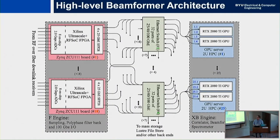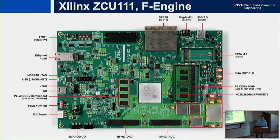And we're using a very familiar architecture, where we continue to use the heterogeneous approach, as I mentioned, with digitizing on the front end, or just digitizing the F engine. We have our FPGAs, ZC111s, over a 100 gigabit Ethernet network, where we then, through the corner turn, frequency distribute the data for all elements across the 50 GPUs. And we're really excited about our board. We've seen this several times this week now.